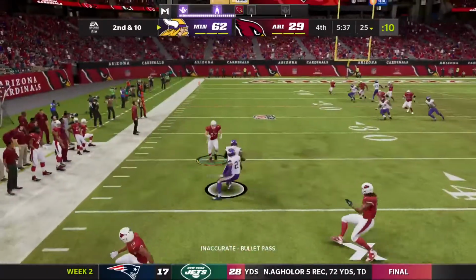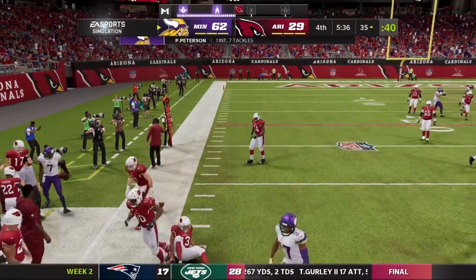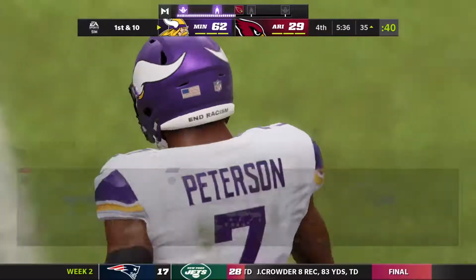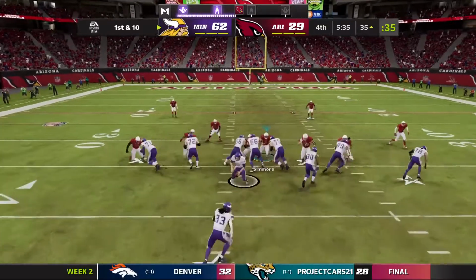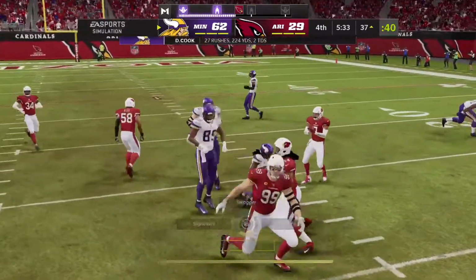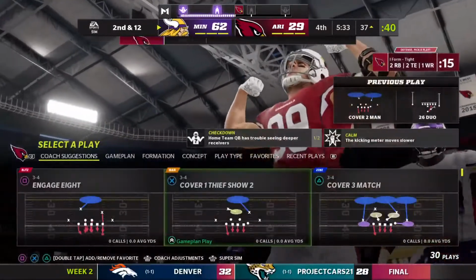And now here's another interception. Picked up by who else? The former Cardinal, Patrick Peterson. CD, this defense, man, at this rate, they're just having fun out there right now. And normally with this type of a lead, if you're a starter on defense, you're saying, hey, let the other guys play. But with this going on, no one wants to come out of the game. They all want their shot at picking off a pass.